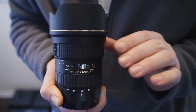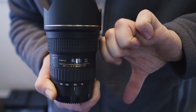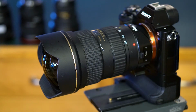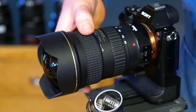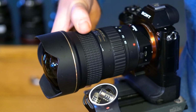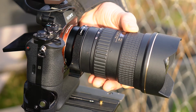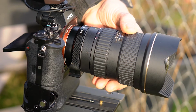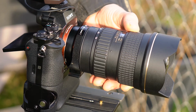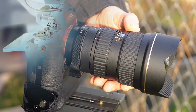Anyway, most people don't like the push-pull style focus ring, and neither do I. While I didn't feel any slop in it, it does make clicking sounds when changing directions with moderate to high intensity. But fortunately not with low intensity, which is how it would be used maybe 95% of the time anyways. Nevertheless, the grip itself is quite nice and exceeded all the others but one. It was lesser only to the Canon.